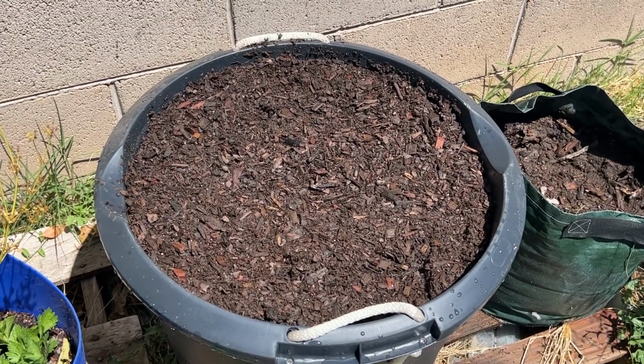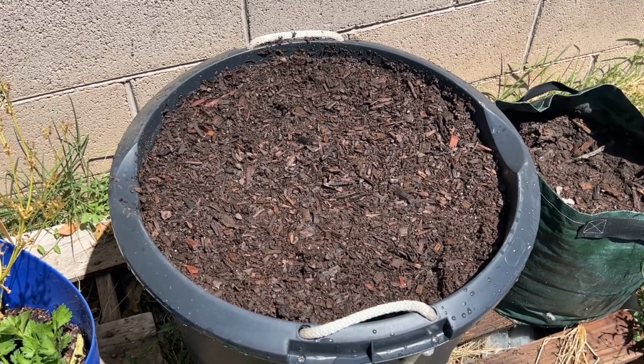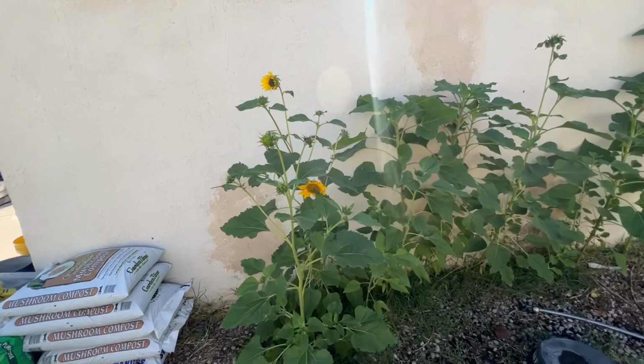I'm excited. This kale grows so easy and it tastes so good. It's so easy to grow. Here's my sunflowers, guys. Look at my sunflowers. They're doing good.